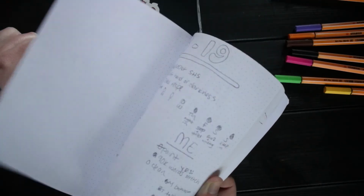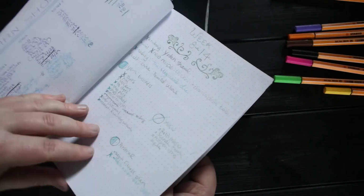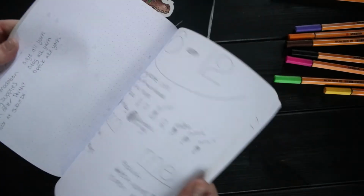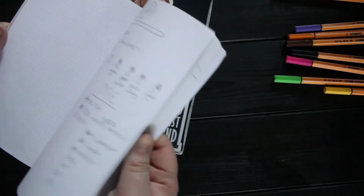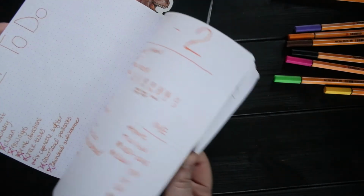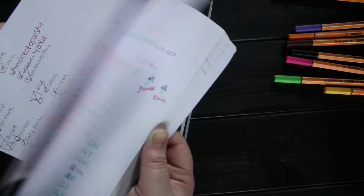Wow, well, good job. And you can see that throughout the year, I start off really cutesy and everything's really colorful and color coded, and then I get towards the middle of the year and it's just me scribbling in pencil. I'm not having time to keep up with stuff. I'm just doing my best to even try and keep on top of things.